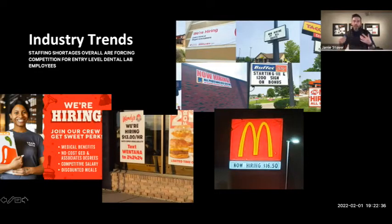Problem is, we're lacking the people to come into those entry-level positions, and we're competing with fast food restaurants. Honestly, in my area in Seattle, that's where the sign in the lower right-hand corner is. This is interesting. I took this picture, and it said $16.50 an hour. And that was probably 2 months ago. This sign now says $17.50 an hour.